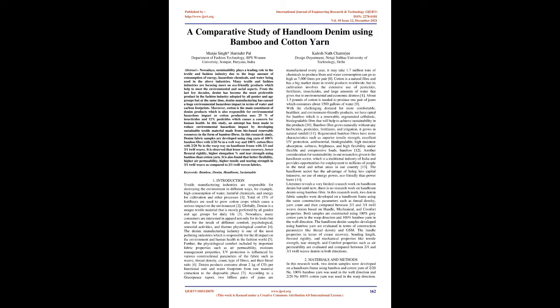4. The denim manufacturing industry is one of the most polluting industries, which is responsible for the ill impact on the environment and human health in the fashion world. 5. Further, the physiological comfort, covered by important fabric properties such as air permeability, moisture management properties, and UV protection, is influenced by various constructional parameters of the fabric such as weave, thread density, count, type of fibers, and their blend ratio. 6. Denim products consume about 2 kg of CO2 per functional unit, and water footprints from raw material extraction to the disposal phase.